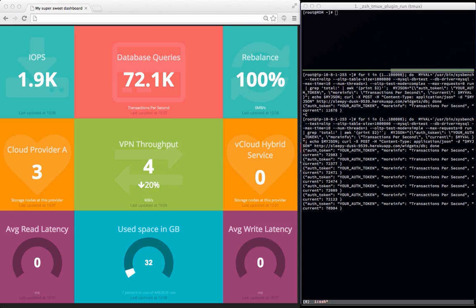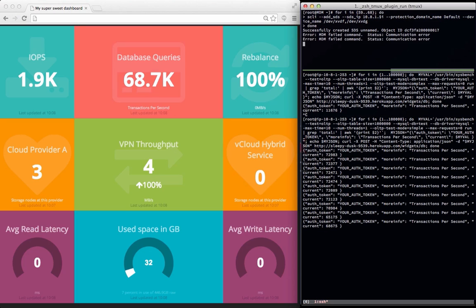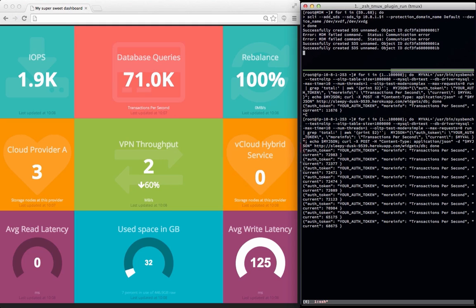Now, what we're going to need to do next is add some ScaleIO SDS nodes to the VMware Hybrid Cloud Service side. It's worth quickly explaining what the EMC ScaleIO software does. It takes any storage that is accessible and turns it into a pool that can be presented to any host. So what we've done here is we've said, let's create some additional nodes over on the VMware Hybrid Cloud Service.